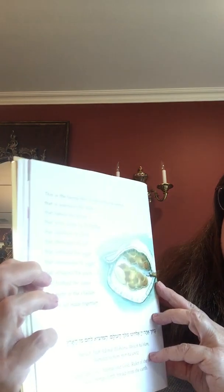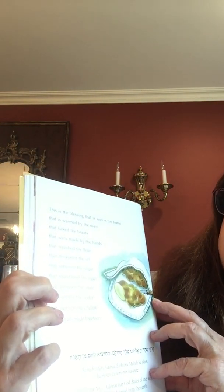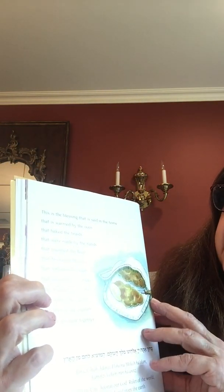This is the blessing that is set in the home, that is warmed by the oven, that baked the braids, that were made by the hands, that squished the flour, that thickened the oil, that softened the sugar, that sweetened the eggs, that whipped the yeast, that frothed the water, that went in the challah, that we all made together.